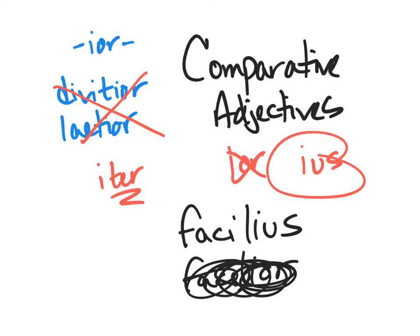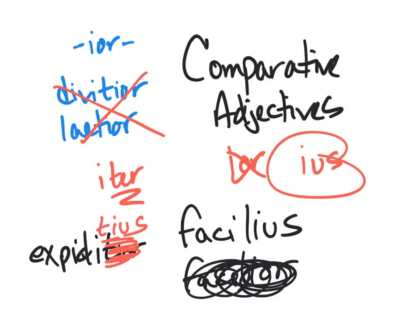Or if you want to say one route is less blocked, instead of saying expeditior, easier to travel, you'd have to use the neuter comparative adjective, and that ior becomes expeditius. So watch out, these are comparative adjectives that modify the word iter, and they're neuter, which is why they don't have the ior that you just barely remembered.